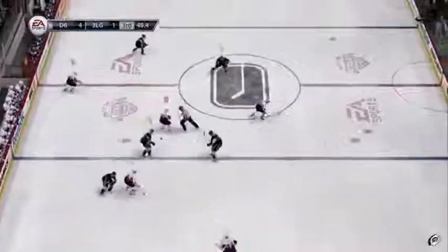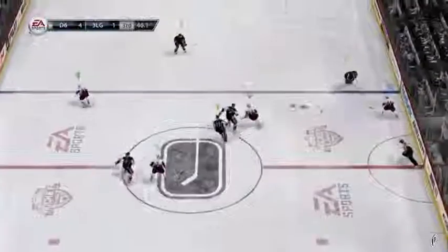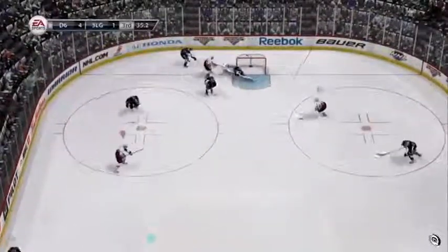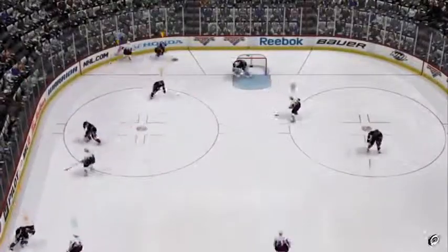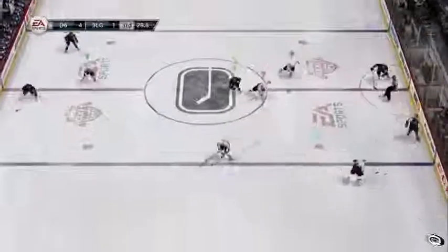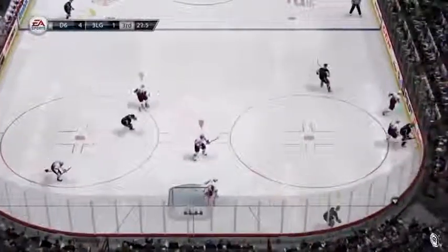Anthony. Good play to hold that in the zone. Up to the point. Easy save on that long chance. Poke check. Picked away with the pads. Cross ice and in. Anthony.